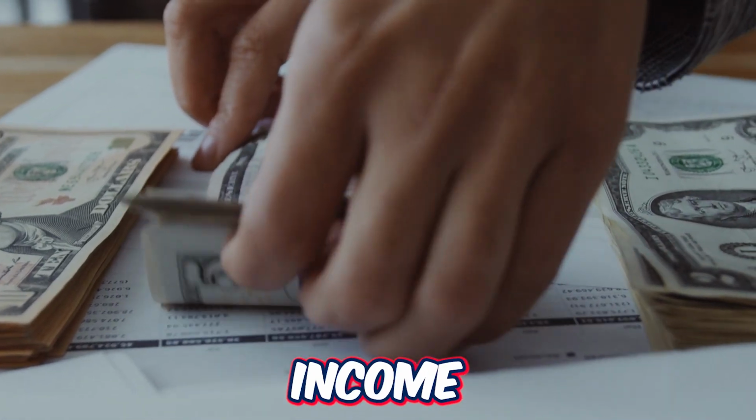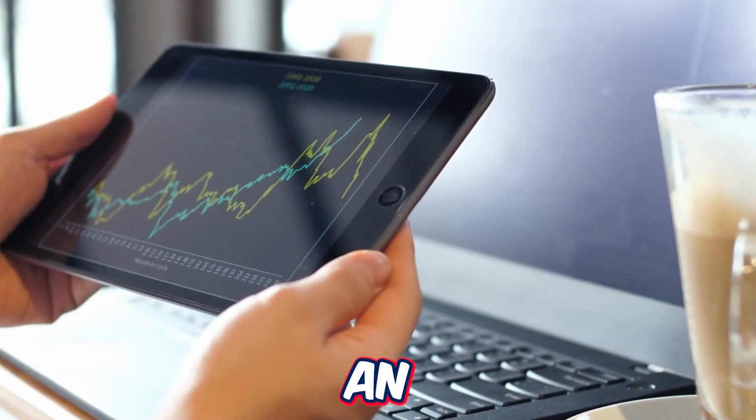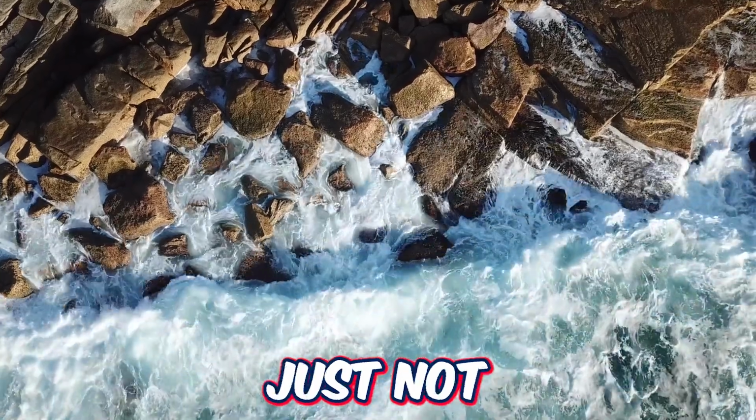How much dividend income could an investor produce from a portfolio valued at just around $5,000? Now first, just to state some of the obvious, an investor with just $5,000 will by no means be able to go off and retire off the dividend income, as it's simply just not enough.